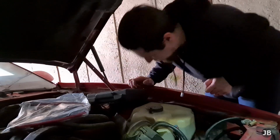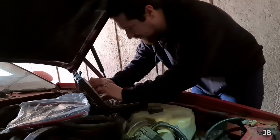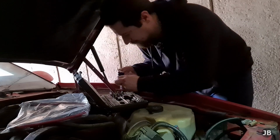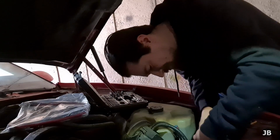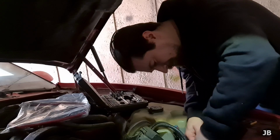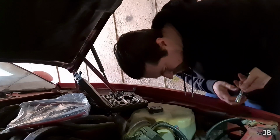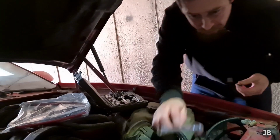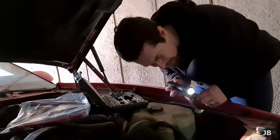So, what's that, 10mm? The firewall? No, not the firewall. The front panel. Oh, maybe some weird American size. No, 10mm, is it? Where'd it go? Lost it. Oh, it's fell down. Oh, actually, it just broke right off.